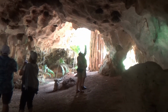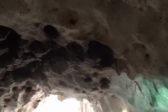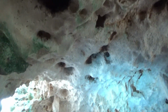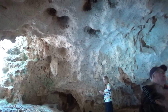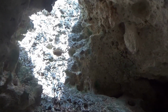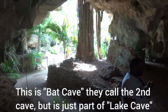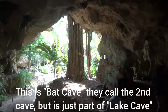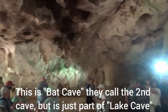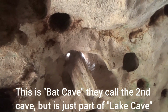And there is the cave exit where all that light's coming in. Let's look at the roof, I mean the ceiling. A lot of holes in the ceiling. Over here you see light coming in from a hole in the ground. You asked if there are a lot of bats in the cave. They're fruit bats, so they are no danger to humans. We've got a team coming in the back. They want to get to the beautiful lake cave. You can't let them do that before us. You see a hole there.